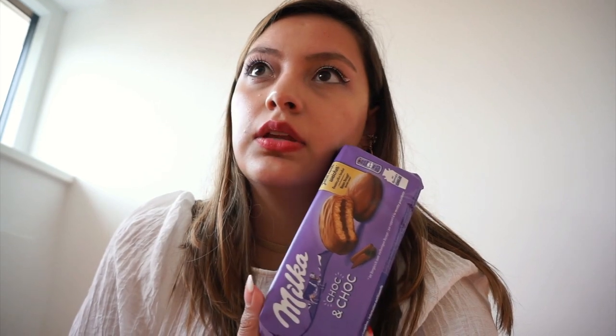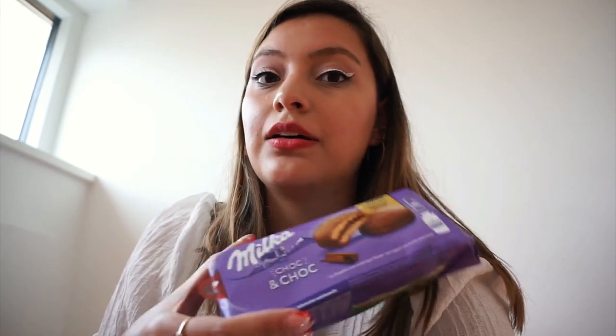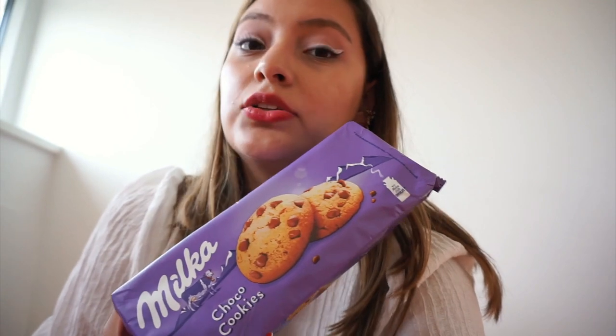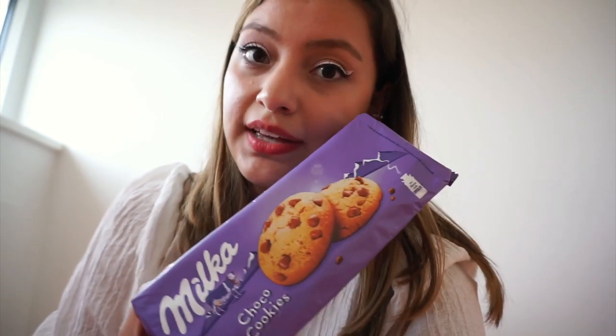I also bought these ones. I tried them the other day and they were so good. They're like biscuits, it's not exactly a cookie, it's more like a bread, but it is so, so good. It's filled with chocolate and then covered with chocolate, and they're just to die for. They're just delicious. And the last thing that I grabbed are these cookies. This is the regular chocolate chip cookie, but filled with more chocolate, so it's just heaven on earth.